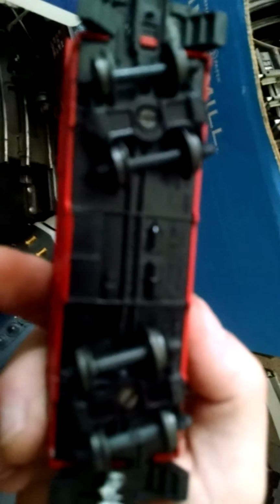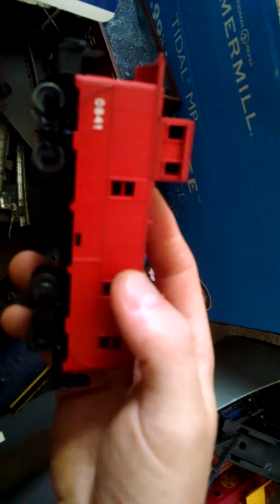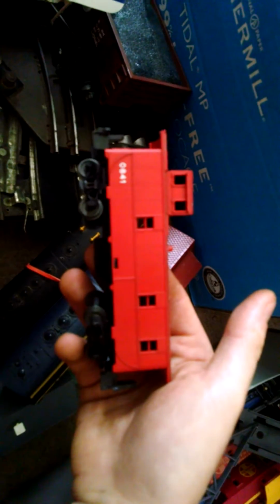Here's a Lionel HO gauge caboose, and if the viewfinder will find it, it is a Lionel because you can tell by their screw bolts, and the trucks have springs in them. And it's one of the Lionel stuff. This is an old one, probably from the late 60s.